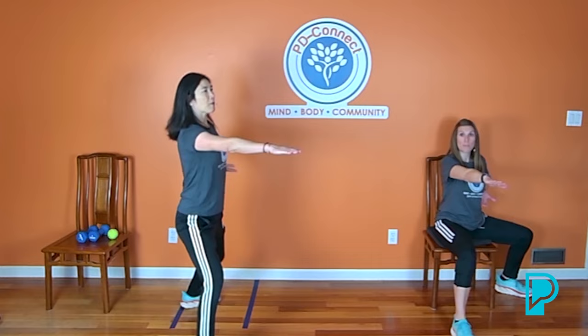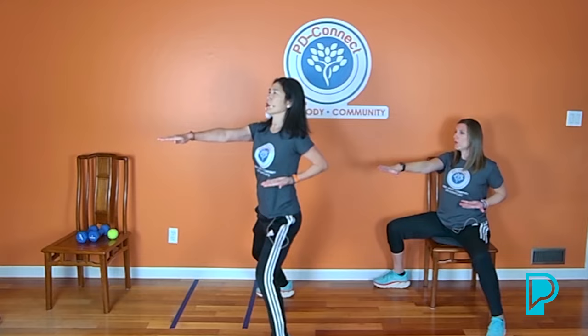Two, one, two, switch. Two, one, two, switch. Look at the posture here. One, switch. Great posture. Always looking up. Five: one, two, three, four, five, switch.